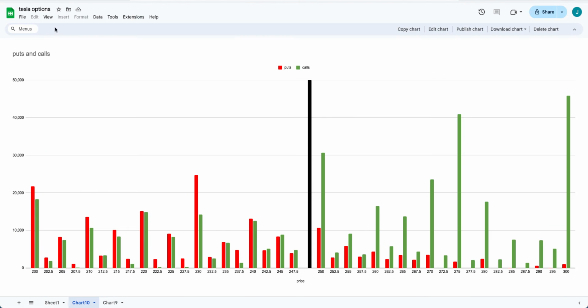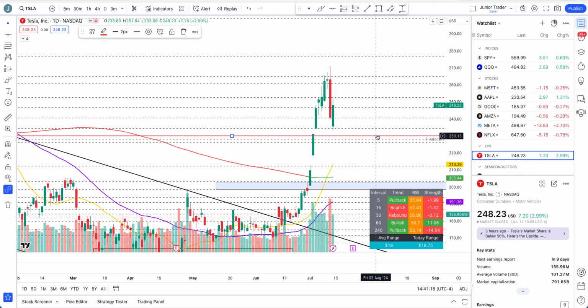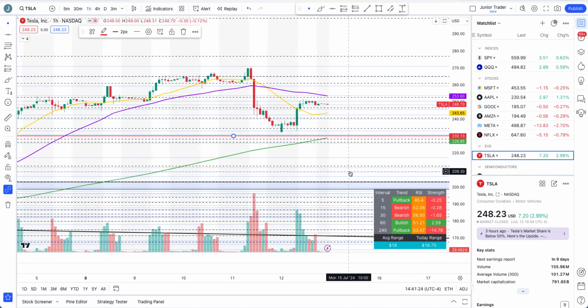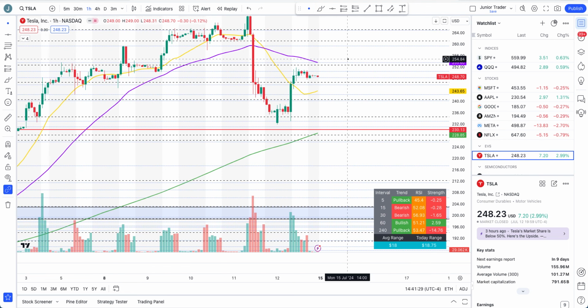So what about the $230 puts, right? Let's go over here. 230, interesting. Let's go to the hourly interval. 230 puts are possible, not saying they are not possible. I would still say the likelihood of the puts, especially 230, is less than the calls to the upside that we have. 230 puts will only come into play, first of all, if Tesla closes a day below $240, it could be Monday or Tuesday, either of the days. If we close below that, yes, then 230 is a possibility.